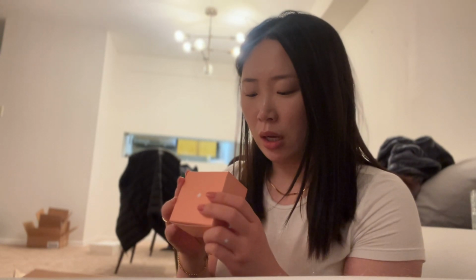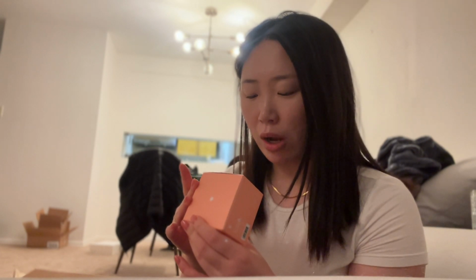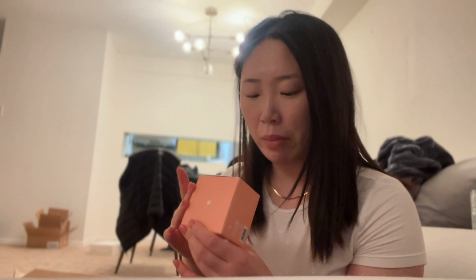Here we go. What is this? Whoa, this is like a full-size product. This is the Triple Deep Erasing Cream. What is this? Erasing what though? What is it erasing? Moisturizing cream that helps to make the skin look plump by keeping the skin hydrated. Okay, so it's just a regular moisturizer.